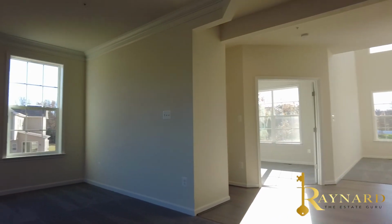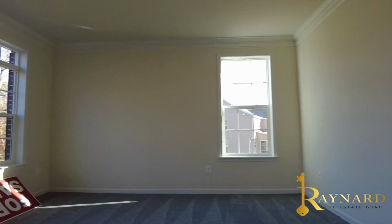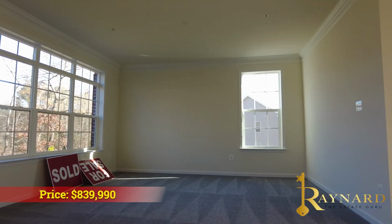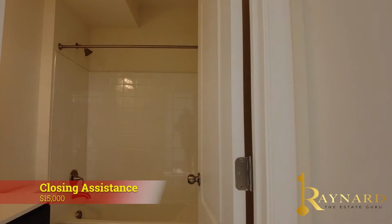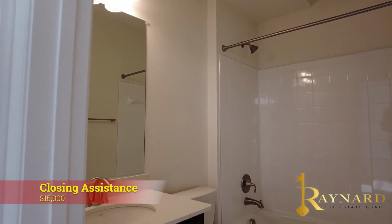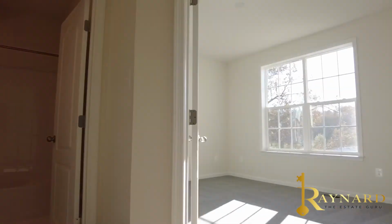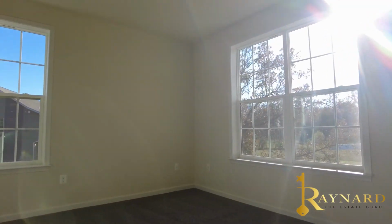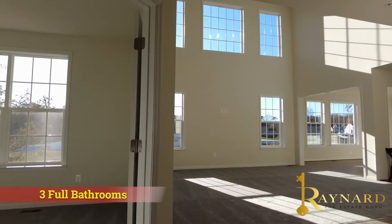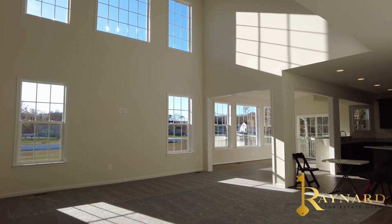The sticker price on this home is just under $840,000. Caruso is also giving $15,000 towards closing assistance if you use their preferred lender and title. This home offers 4 bedrooms, 3 full bathrooms, and room to grow in the unfinished basement.